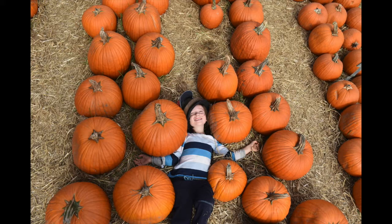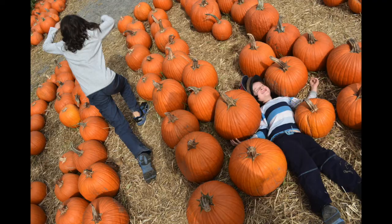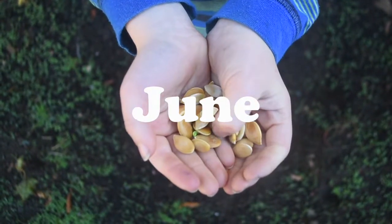To grow a pumpkin. You can get a pumpkin from a pumpkin patch, but this year Ulysses had the idea to grow a giant pumpkin. Here's what you'll need: seeds, a garden, water, and composted manure to fertilize the soil. So we got special seeds and planted them in our garden.